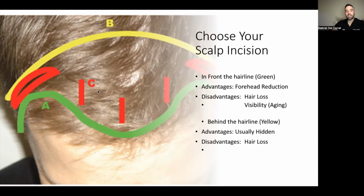Now, the other option is to place the incision on the scar where it says the yellow line, the B line. And the advantage of this is it can be easily camouflaged. The disadvantage, of course, is that you can have areas of hair loss because you are making a scar where the follicles are. And there's a very specific way of creating a scar in the forehead or in the scalp, and how we try to avoid trauma to the follicles to allow the follicle to grow within the scar. But there's no doubt that any hairline incision can give you scar loss, or a scar alopecia, as it's called.